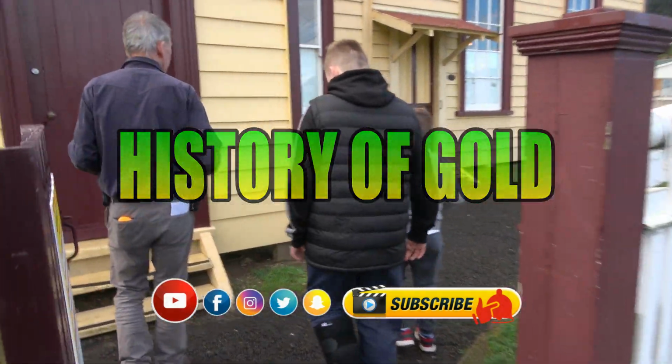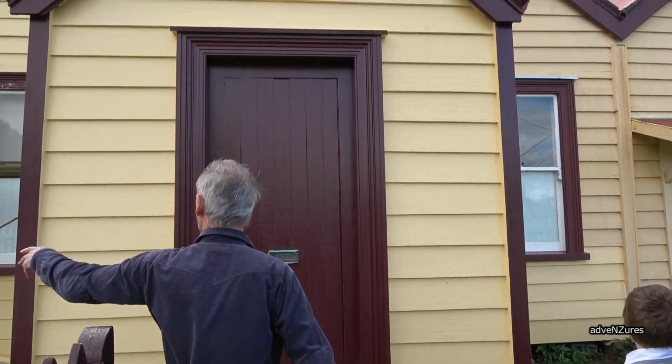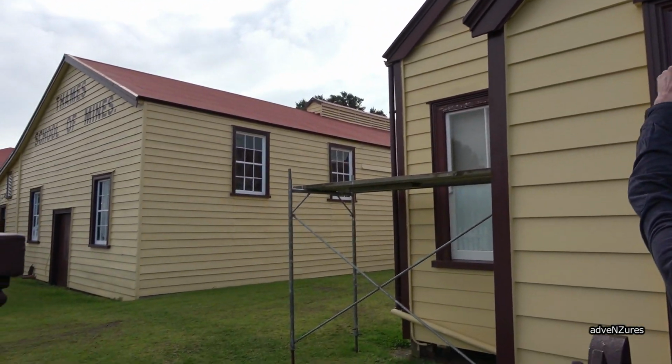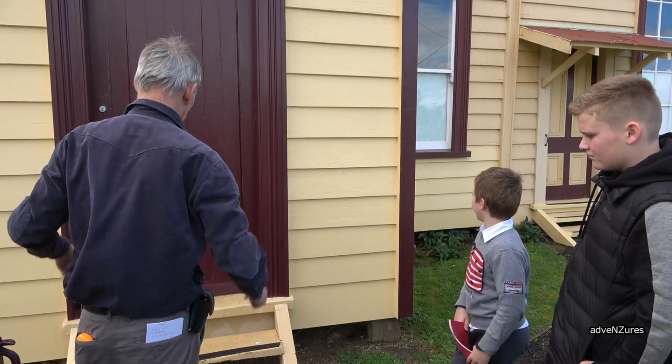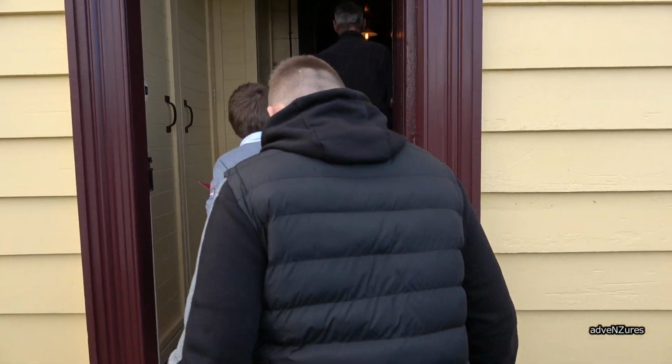So 1869, the church was established in this building. They built a big church out here. 1885, they've moved the big church away and they've left this gable. This one wasn't here, just this part of the building. Okay, this gable was here. So we go into the 1869 Wesleyan Sunday School building.